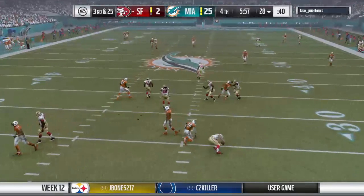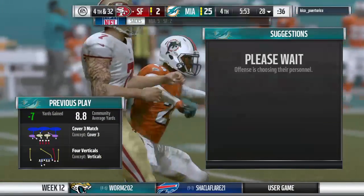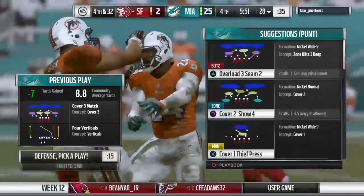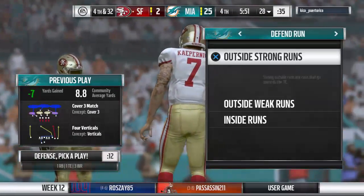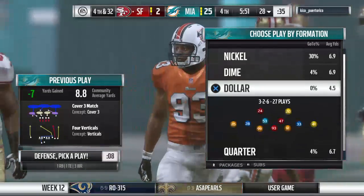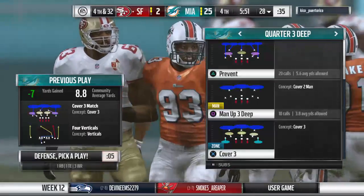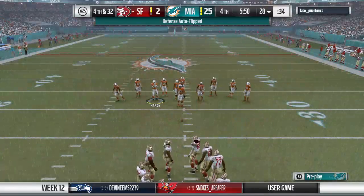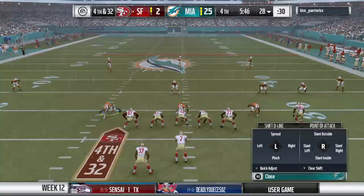The Dolphins get there this time, and they bring him down. They overload him that time with a safety blitz, and he winds up being dropped for a loss of 7. A critical one here if they're going to have any shot at this thing. So they'll go for it on 4th down.